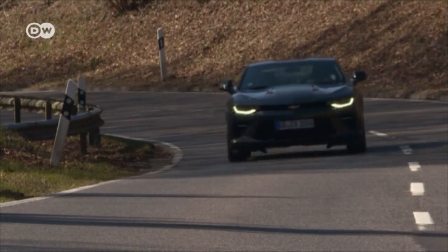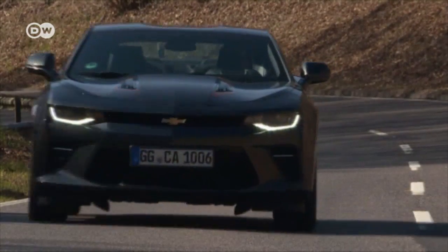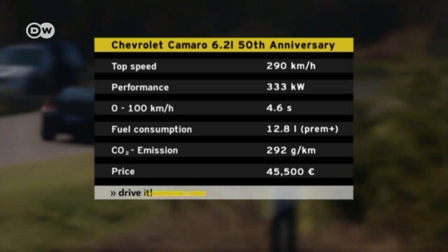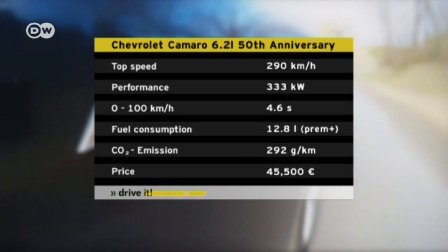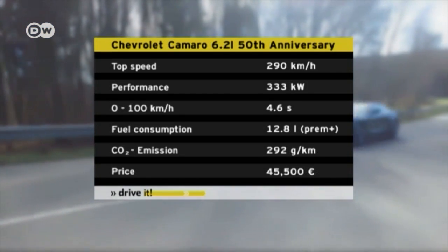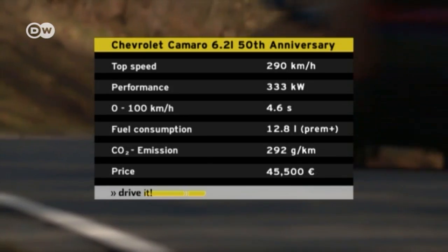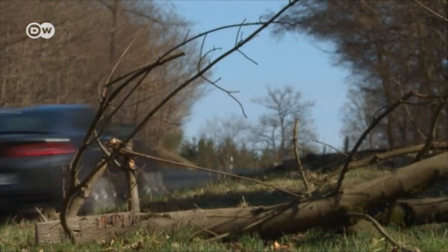The new Camaro is shorter, slimmer, and lighter than its predecessor. The V8 puts out 333 kilowatts and lays a maximum 617 newton-meters of torque on the asphalt. That carries it from 0 to 100 kilometers per hour in 4.6 seconds. He says performance like that is enough to make any connoisseur's mouth water.